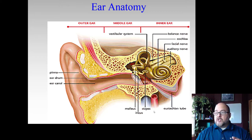Now, some people actually, when certain hairs get damaged, it causes a signal to be constantly given to the brain in the form of a very high-pitched ring. So when things are completely silent, you can still hear this ringing. That's called tinnitus. I have that, actually.